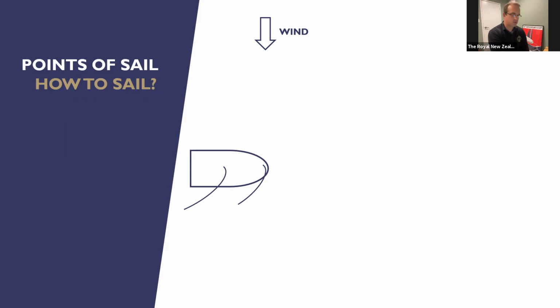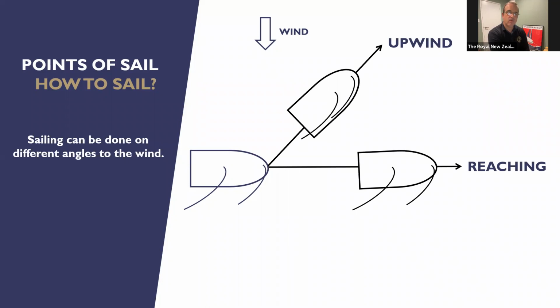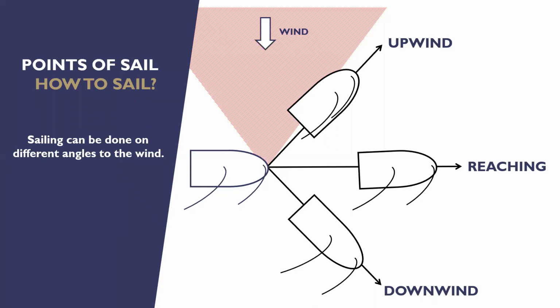And let's have a look at how we make the boat go, because that's obviously more fun than stopping. Yeah. So if we sail across the wind, that's called a reach. And we can sail upwind. We can also sail downwind. Now, the important thing to note here is the different positions for those sails. So when we're reaching, we've got the sails about halfway out. When we go upwind, we need to pull the sails in a bit closer to us and have them as close as they can be to us on the boat. And when we're going downwind, we're going to let the sails as far out as they'll go.